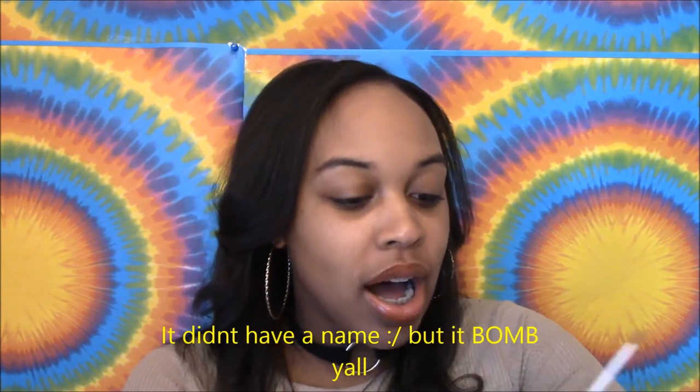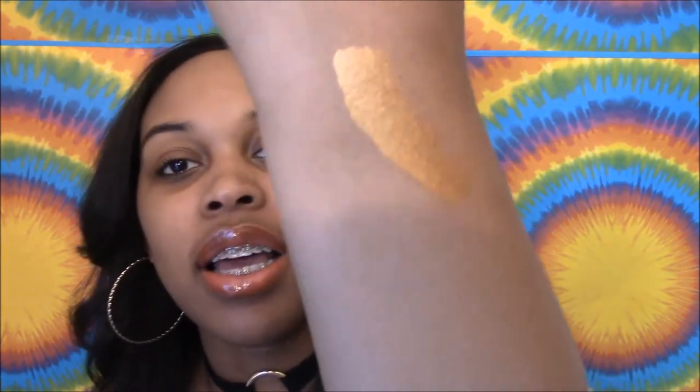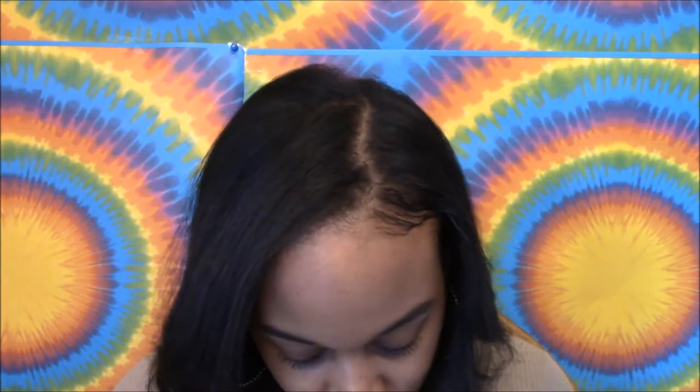This next one is liquid lipstick in the color... Hold on. Oh, that is so bomb. OMG. Look at that. Y'all can't even see how bomb this is on camera. I'm definitely going to have to do a lip swatch so y'all can see how that looks on. Because that is bomb. This one is a purple pinkish color. See?